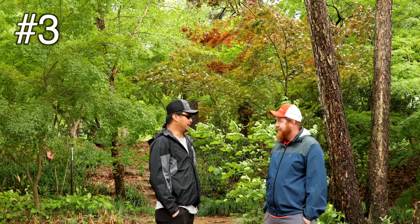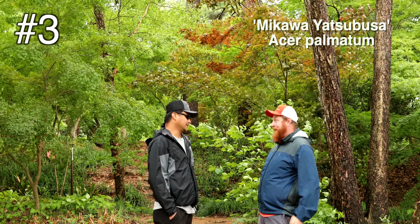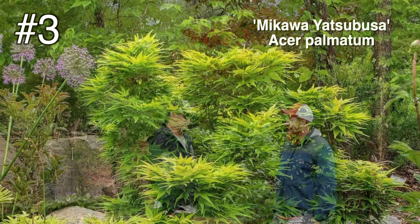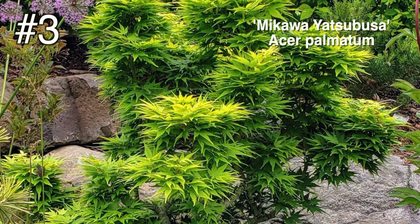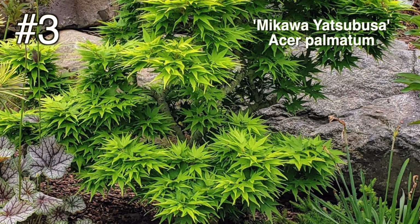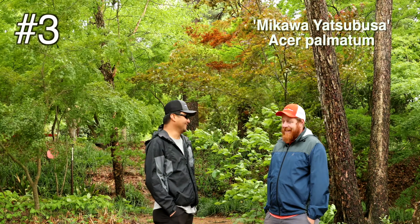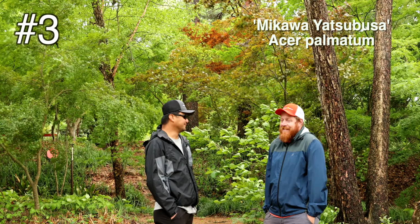Number three is Mikawa Yatsubusa. What do you like about Mikawa Yatsubusa? Well, the structure itself, right? It's the layering leaves. They're just amazing. So I have like three in the house. It's hard to beat.